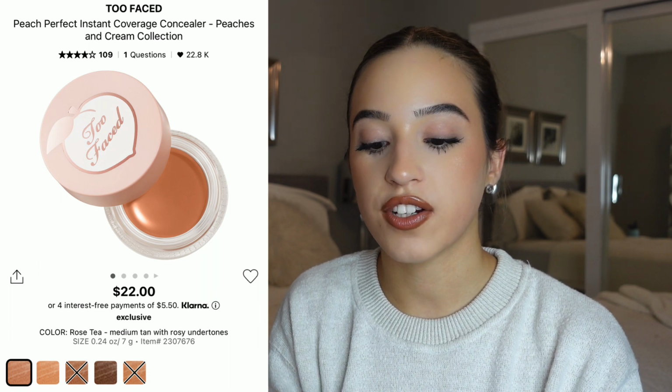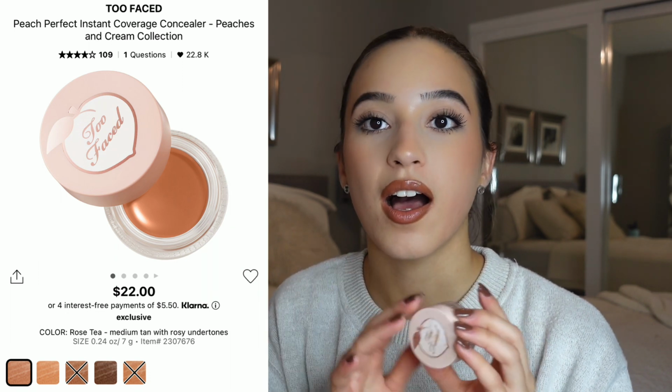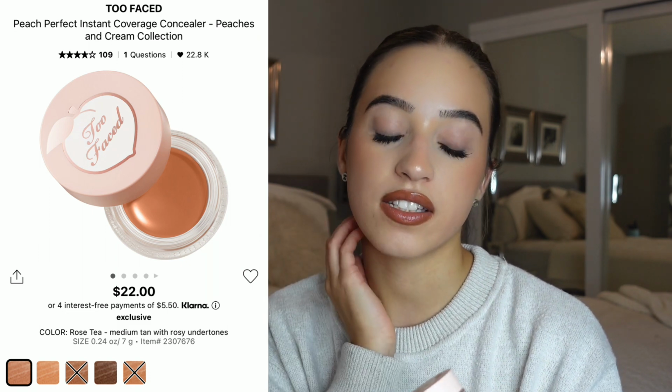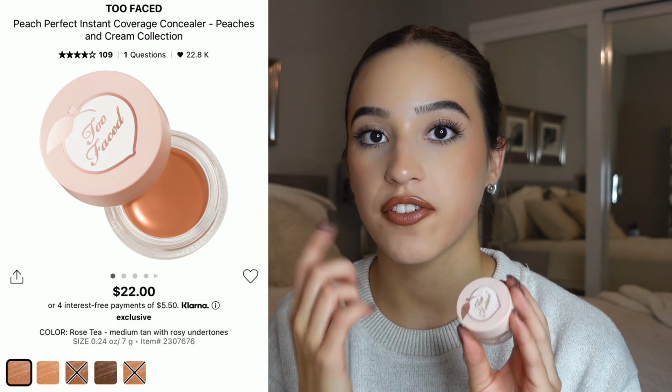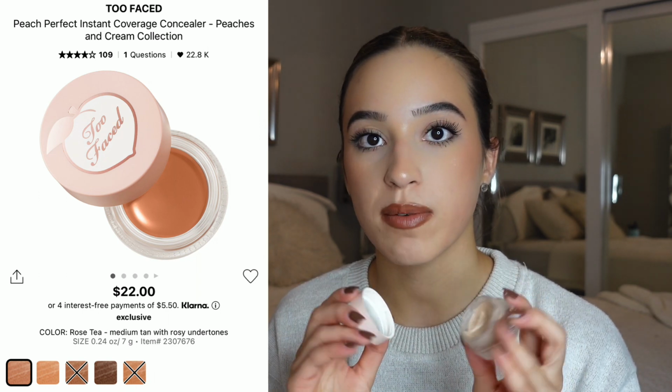I use this underneath my brows to carve out my brows. You can use this underneath the eyes as well, but this is my favorite for underneath my brows, and this is just a super creamy matte formula.